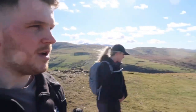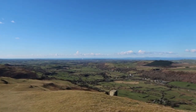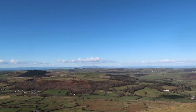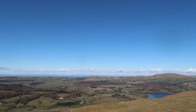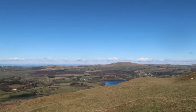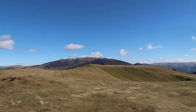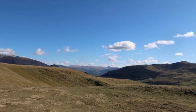I'll show you the view. It's beautiful. You can see for miles. And if you look over there, you can see the sea and the Isle of Man. So clear today. And over there is Scotland. It's gorgeous. We honestly weren't expecting this. We were looking at the forecast and it was meant to be horrible. And of course, there's Bassenthwaite Lake. Just us here. And you can see there's snow at the top of the higher ones.